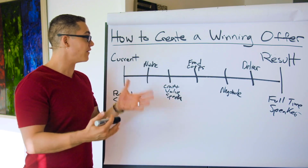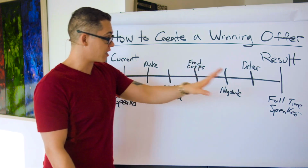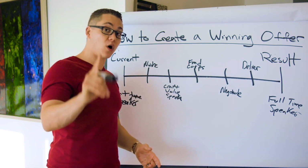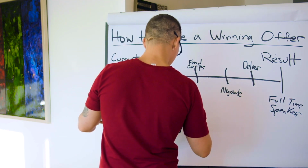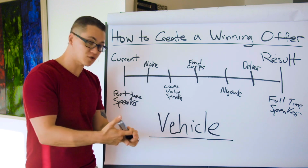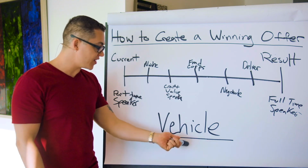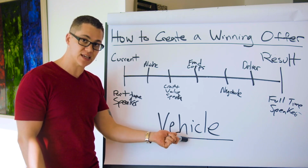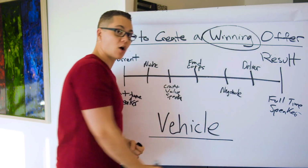So the only thing left to make this a winning offer, because when you're able to say, hey, here's where I am, here's where I want to be, all this makes sense to get there, that is almost a winning offer. But the one thing that we need is a vehicle. We need a vehicle, right? So for instance, let me just use this example. We have to first make them believe that this vehicle is the key to getting what they want. Then once they believe that this vehicle is the key, all of this will become irresistible, thus giving us a winning offer. Now, how do we do that?